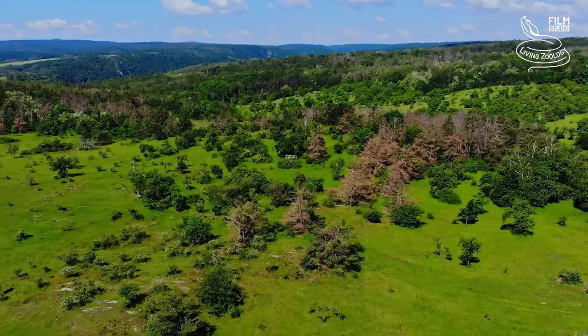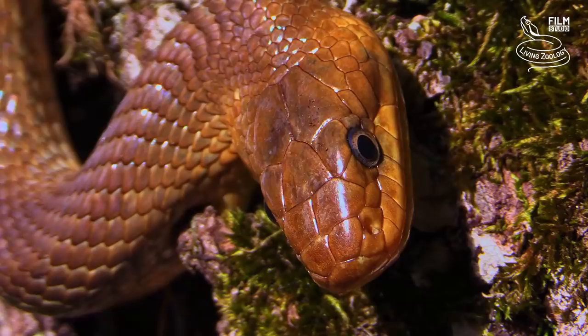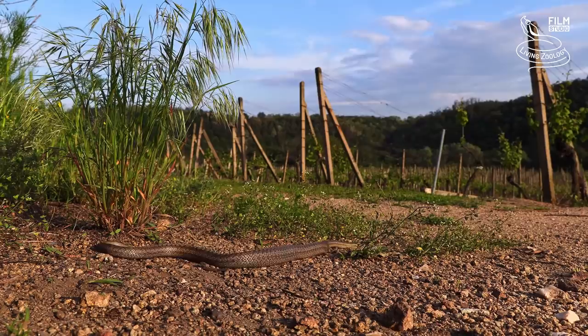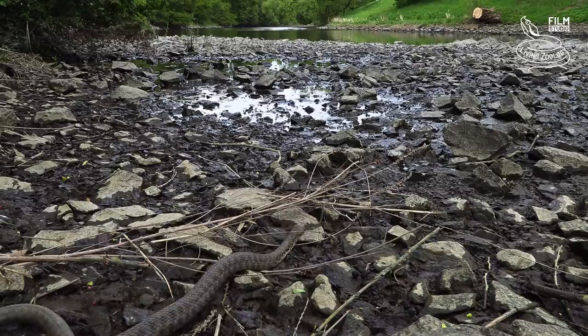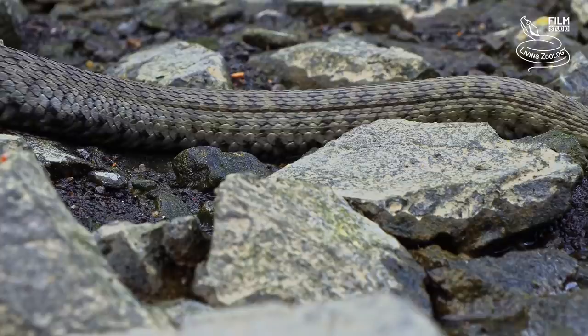All five species of snakes living in the Czech Republic are protected by law. Nevertheless, society has only a limited awareness of these reptiles, and they mostly trigger hate, fear, and other negative emotions in people. But do snakes deserve a bad reputation? The key to throw away prejudices and unnecessary fears is a better understanding of the life of these fascinating creatures.